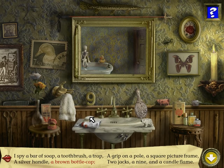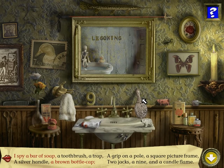A brown bottle cap. A bar of soap. 1 jack. 2 jacks. A silver handle. A candle flame. A square picture frame. A 9. A trap. A toothbrush. A grip on a pole.